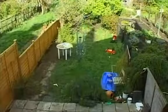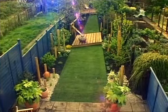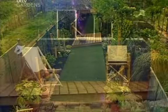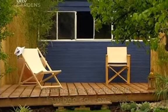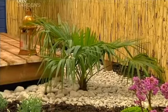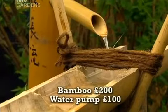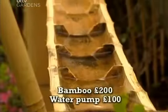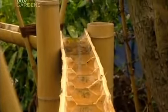This is my long cricket pitch. Weed patch to cricket pitch? Well, sort of. And on the deck, a deck chair and radio hat to listen to the cricket commentary. There's a Caribbean feel to the planting, and the gentle stream in the bamboo aqueduct matches the pace of play at Lord's on a quiet day.